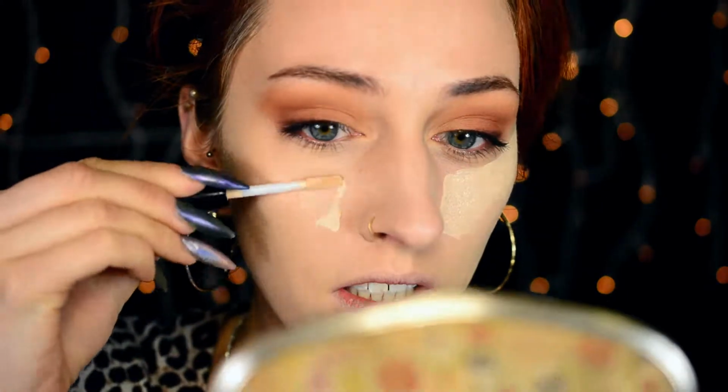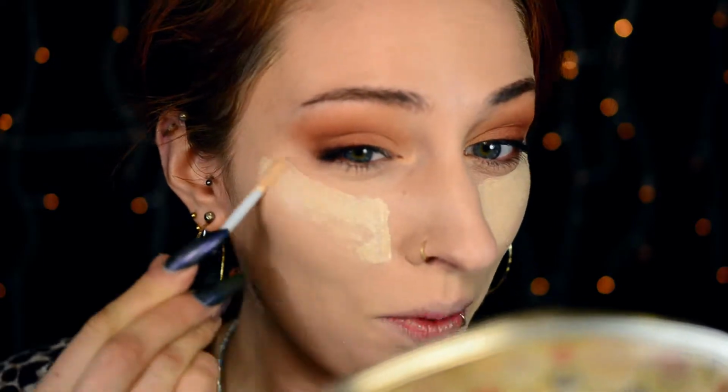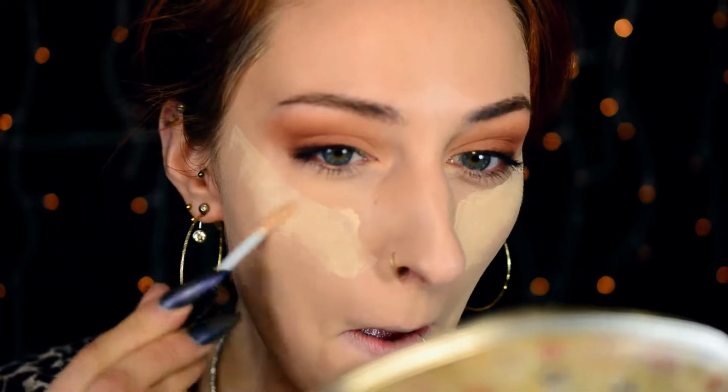Above my eyebrow, I'm sliding it more than dabbing it, just to make sure that the line stays nice and tight. And for concealer, I'm going to use the Kiko Skin Tone concealer in the shade 02. In the picture there seems to be quite a lot of natural highlight going on, so we're going to copy that as well.